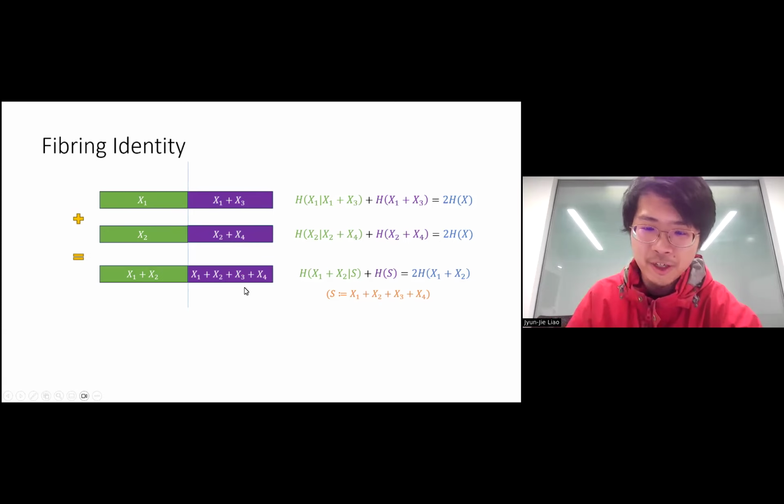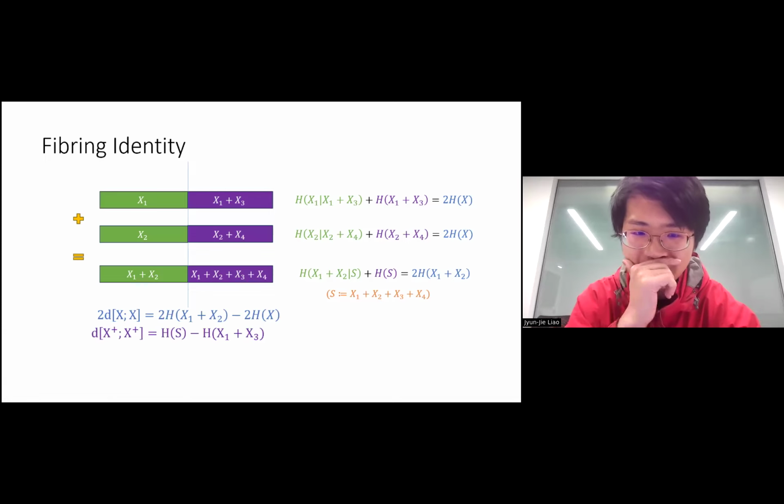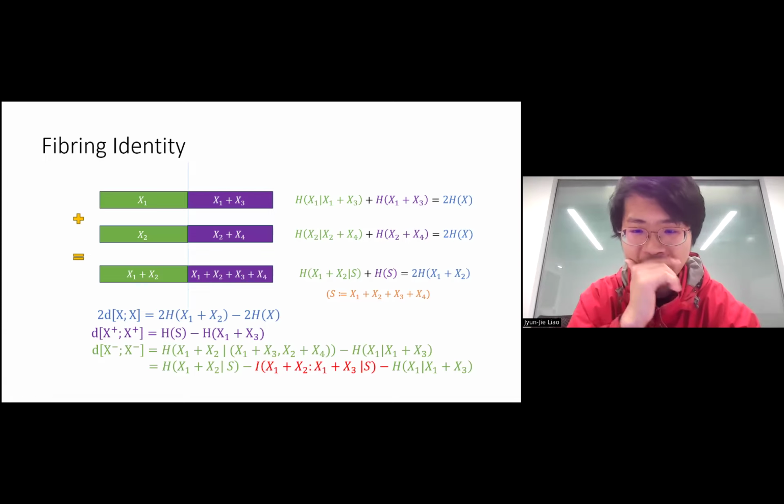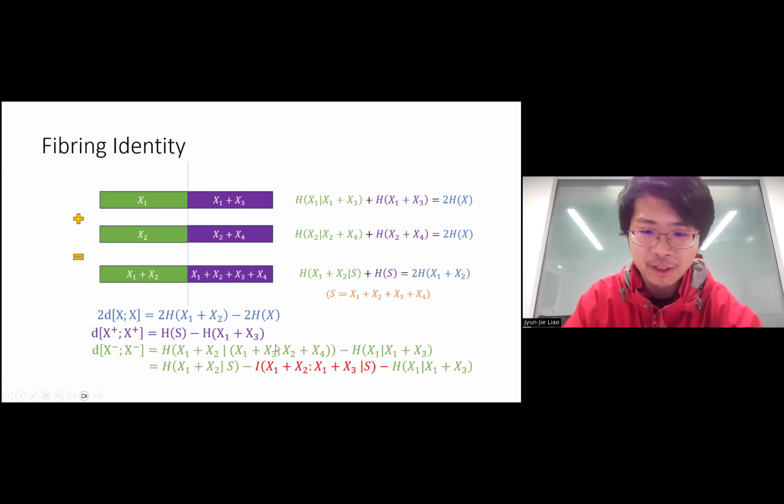And the rough intuition is we want to show that the entropic doubling of the Freiman case plus the entropic doubling of the sum case is actually 2 times the entropic doubling of the original distribution. And this seems almost like the case. We can write down the entropy doubling of the original distribution as the blue term in the third row minus the blue term in the first row, and similarly for the purple term, which corresponds to the sum case. But for the Freiman case, it's actually a little bit more complicated.